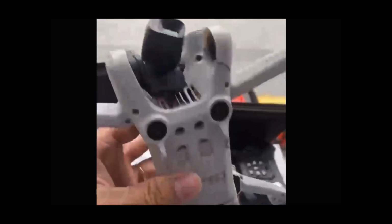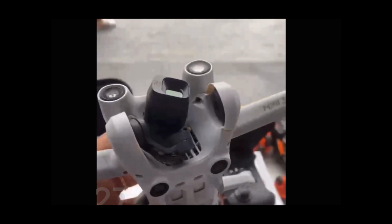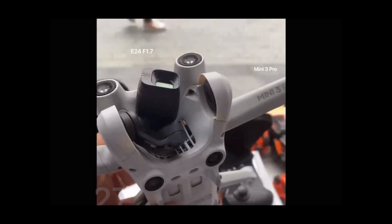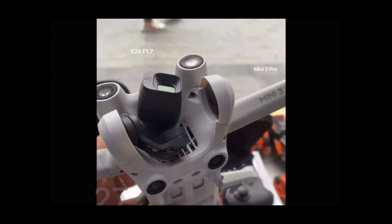Something that jumps to the eyes is the unusual size of the front sensors. They are huge. Several people complain about the looks, but frankly I'm not concerned about the aesthetics of something that is most of the time flying up in the sky. I believe it's much more important to get the job properly done.